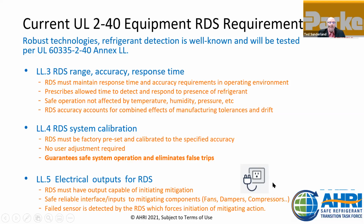The RDS is installed with a preset detection threshold and is calibrated for the refrigerant listed on the equipment nameplate. A pre-calibrated and installed RDS not only will provide the safe operation of the A2L charged HVAC equipment, but also prevents false nuisance trips from having been supplied with too low of a detection threshold value. A faulted or failed sensor is required to provide a signal to initiate mitigation action since the presence of a leaked refrigerant can no longer be detected and remains unknown. This is to err on the side of safety. Next slide, please, Mary.